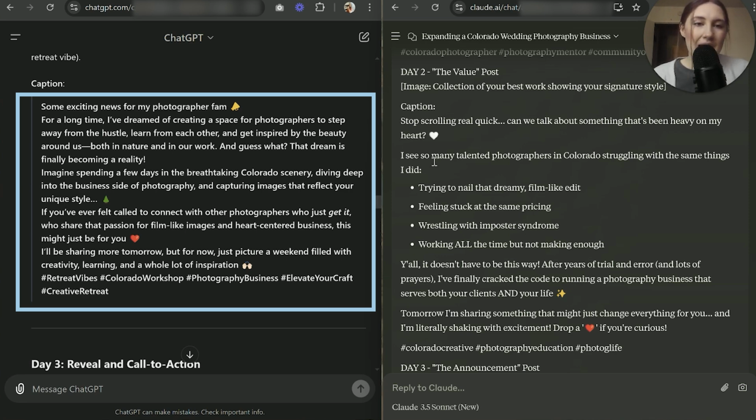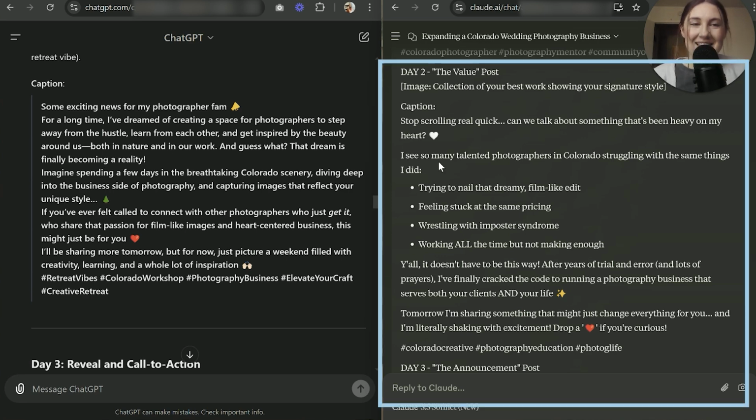So going over to Claude, what I love is that Claude instantly jumps into the best marketing flow ever, creating empathy, understanding the problem, and addressing it with a potential solution. First, Claude says, "I see so many talented photographers in Colorado struggling with the same things I did." So again, creating that empathy of, hey, I have been through a lot of hard things, and then breaking down exactly what those issues are that you're going to address in your solution: trying to nail the film edit, pricing issues, imposter syndrome, and not making enough money.